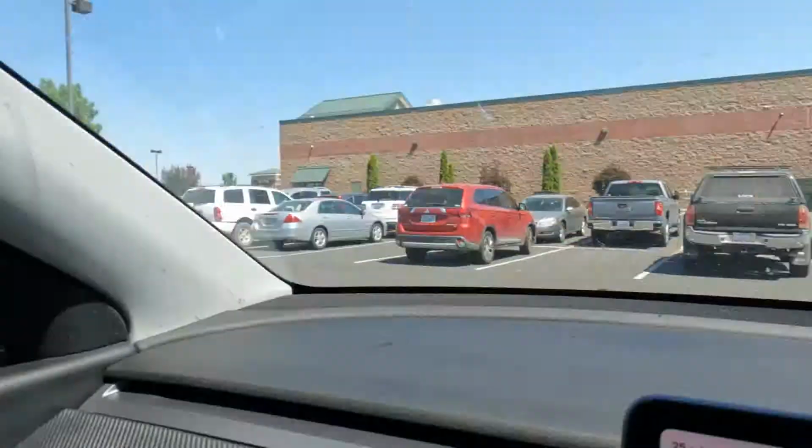We made it to Moses Lake. We're at a brand new supercharger we haven't tried out before. This is the V3 supercharger in Moses Lake, Washington. It is a 12 stall V3, and it looks like it's got a pretty decent bunch of stuff around it. So let's take a check at our stats here.